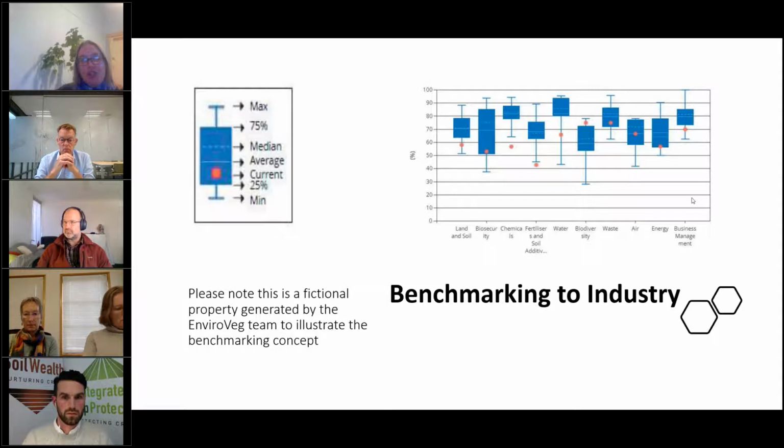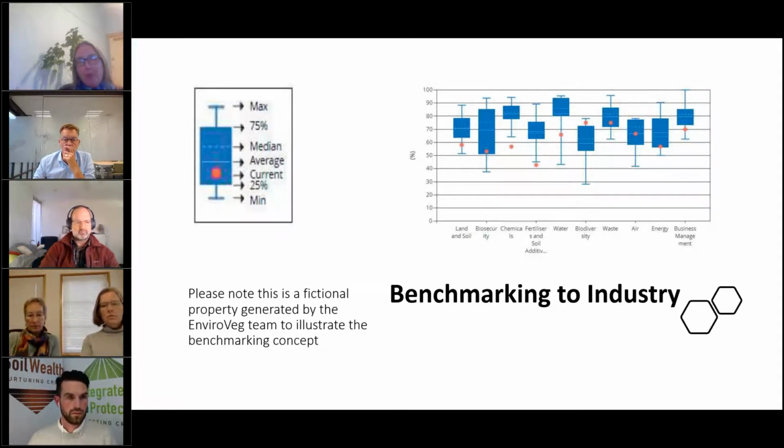So the final piece I'll show you now is an indication of some benchmarking capability in the program. You can see there that the blue bars show between 75 and 25%, so the majority of practices. The top bar is showing the maximum score and the minimum is the bottom. This doesn't pull out those IPM components, but it does show you where growers are sitting on average across the bar. Just remember, as I said, we have tended to have those people who are more eager to get into this space during a pandemic. So it does show you that it's something that's driving them quite a lot.